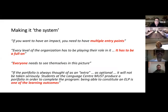What they said is, make it the system, don't make it something extra. This has to become the system. So if you want to have an impact, you need to have multiple entry points, and every level of the organization has to be playing their role in it. It has to be full-on. And this is something that is very important, and very often it doesn't happen. There is just a kind of shy, very minimal implementation with the idea that you don't want to change too much. But if it doesn't enter as the system, it has very little chance to be effective.